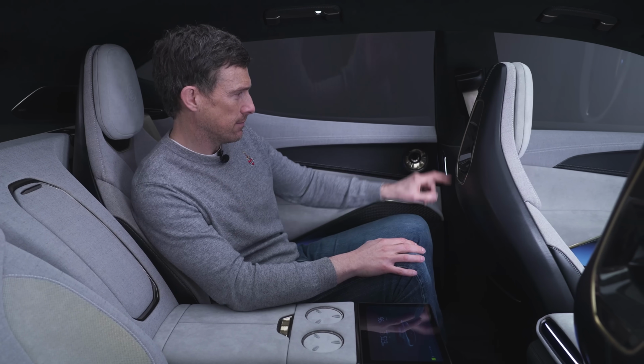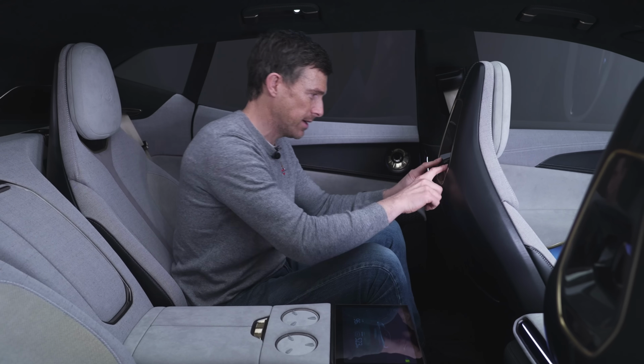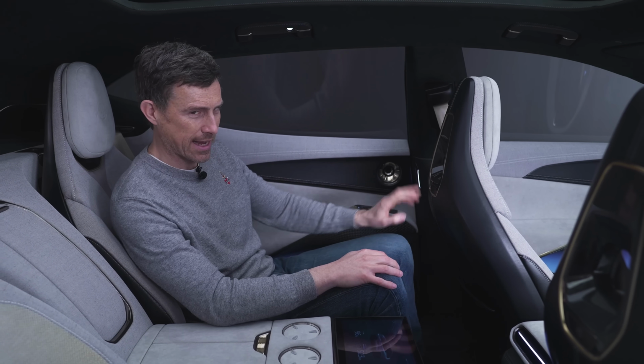Oh, one last thing to mention. Oh look, we've got some more of that recycled carbon fiber here. It just looks lovely. Just wanted to add that.